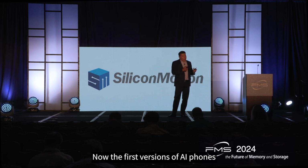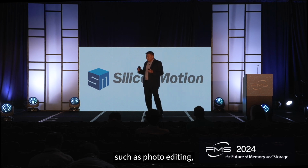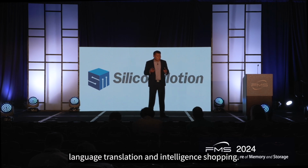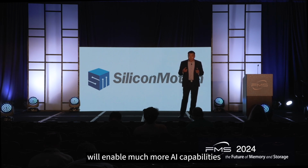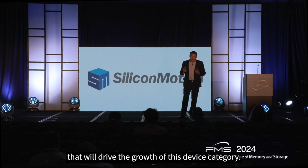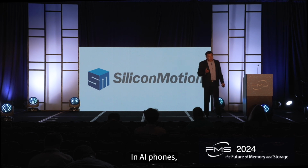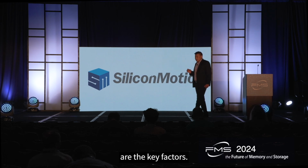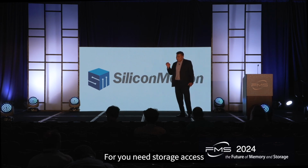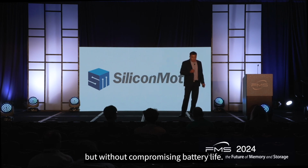Now, the first versions of AI phones are providing AI enhancements to applications such as photo editing, language translation, and intelligent shopping. The expansion of light LLMs will enable much more AI capabilities that will drive the growth of this device category. In AI phones, both the storage bandwidth and power consumption are the key factors. For you need storage access to the large language models that are fast, but without compromising battery life.